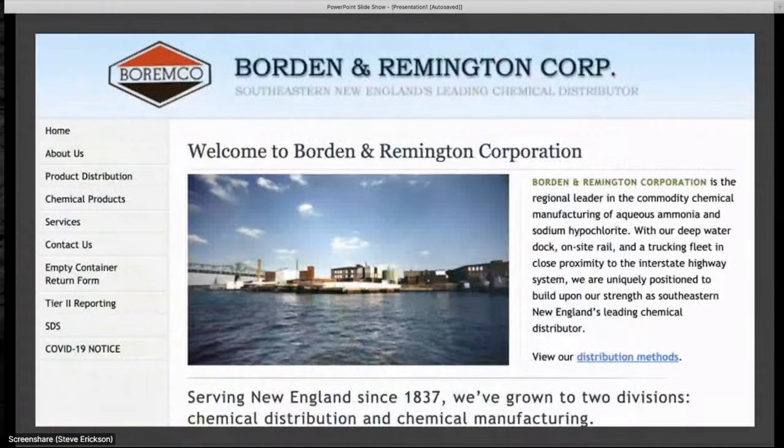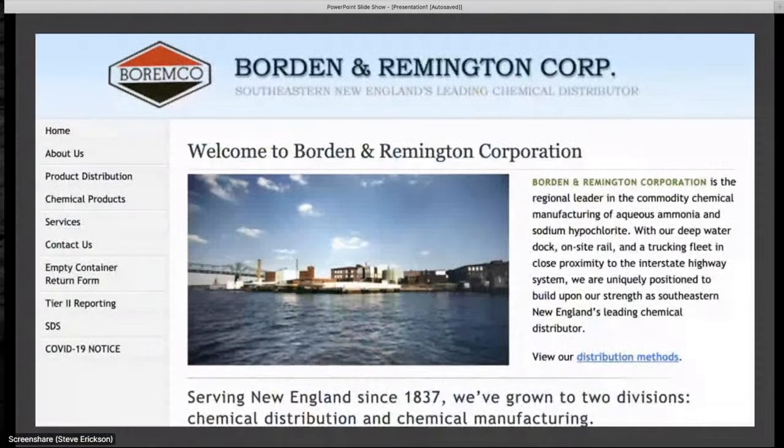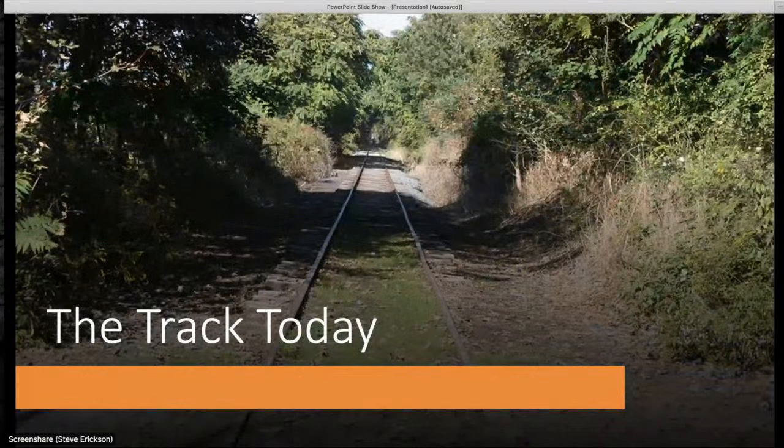And you can see there's still some facilities there that are used in Fall River rail lines. And what was the printing company is now Borden and Remington, and they do commodity chemical manufacturing. If you look back at the cars, you can see it's a chemical company that has now taken over the site of the old printing company. So that takes you from Newport to Fall River. Today, the track looks miserable. That's what's left of it.